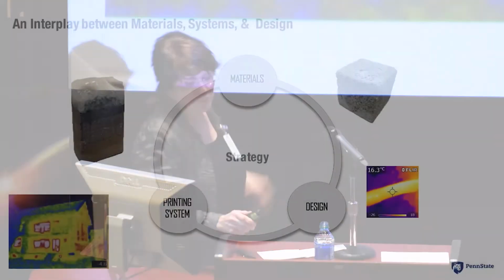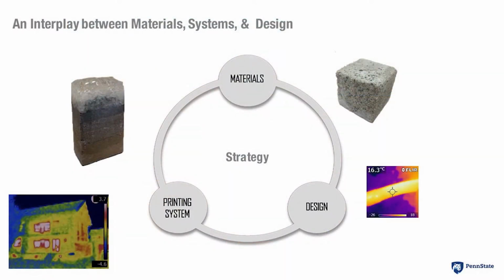So we actually printed that. And we know that we could print and gradually have more and more granules of cork where we need more thermal capacity. Back to the glass to concrete. You can see on this corner an image that is taken that shows where there's heat loss all around the windows. And so one of the things that going seamlessly from concrete to glass makes possible is to avoid that heat loss.